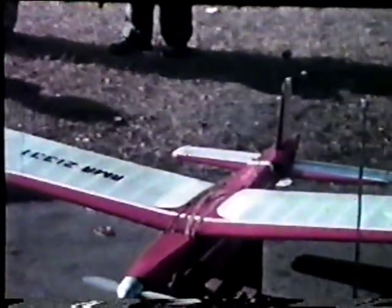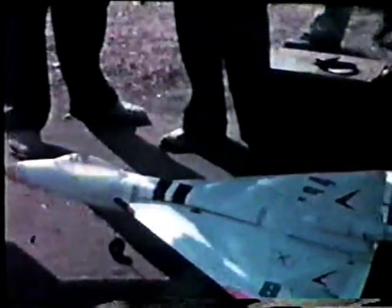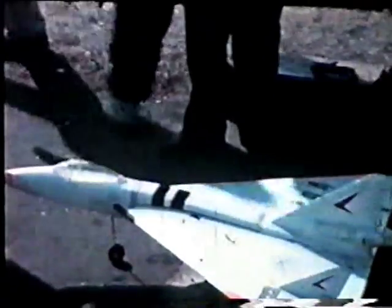This is Bob Heiss's TTPW, Heiss and Fopper or whatever. This is Howard Bonner's Suds Pylon racer. And here we are flying some Pylon, and this is Bonner's Suds taking off and coming around the pylons.